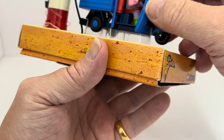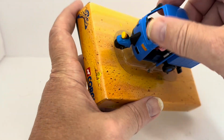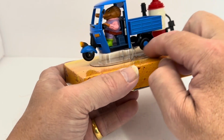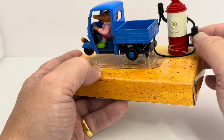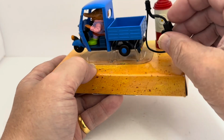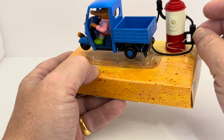Well, it's part of the moulding of the figure, I think, but he will not come out. You cannot remove him without breaking him from the truck. So the only real functionalities are the free rolling wheels, and you can take the petrol pump handle out, and you can pretend you're filling it up with petrol. So that is the petrol pump.